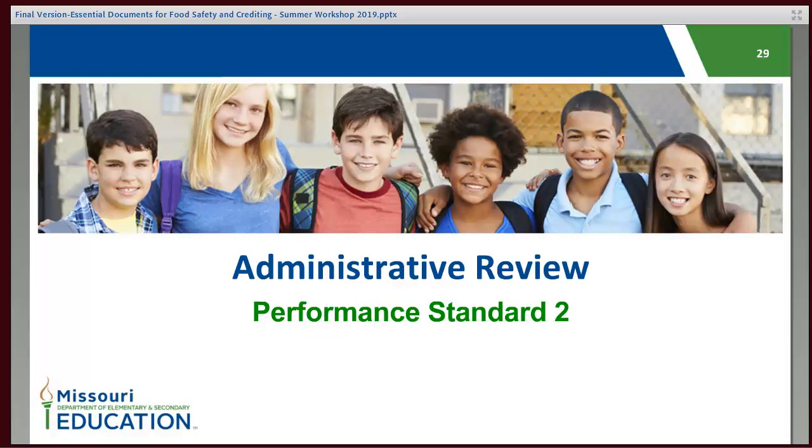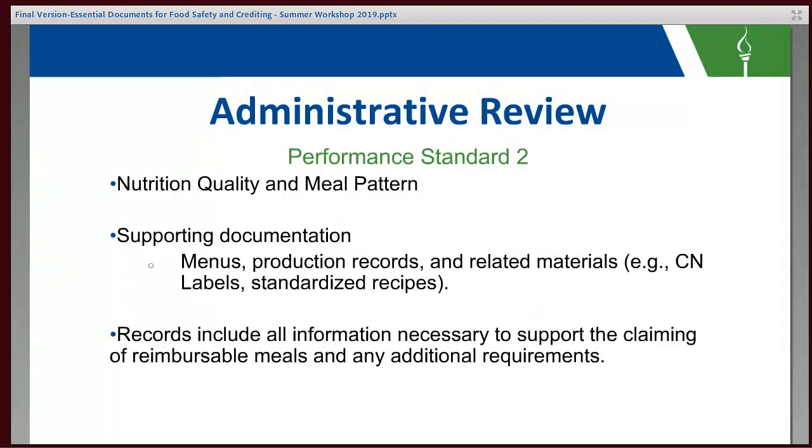Next, we will discuss Performance Standard 2 and documents we will require during an administrative review of the child nutrition programs. One critical area of the administrative review is Performance Standard 2, which focuses on whether or not meals claimed for reimbursement meet meal pattern and nutritional quality requirements.